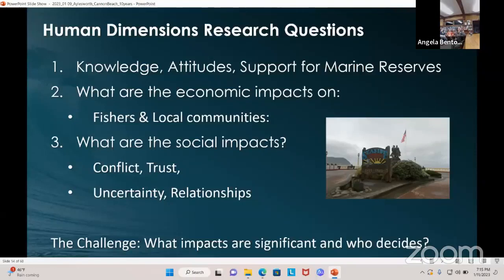The big challenge for our program right now is this: we've done a lot of work trying to understand what these things are, what's important, and how it has changed a little bit. But in terms of where we go in the future, the challenge is really which impacts are significant, especially when they might be significant to some, but not significant to others. Whose impact really matters, and who decides whose impact really matters?